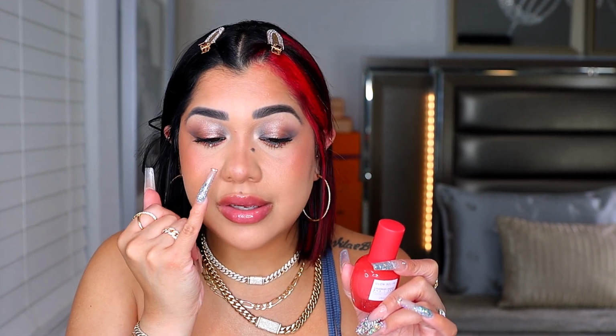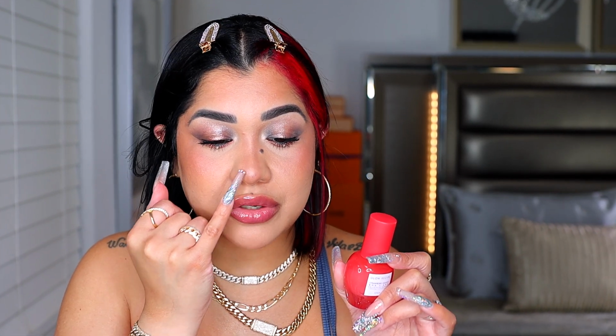That happened to me. I did it to myself yesterday. I'm not sure if we're gonna be able to see a little black spot right there. That's from that, because I saw one blackhead and they don't freaking come out.